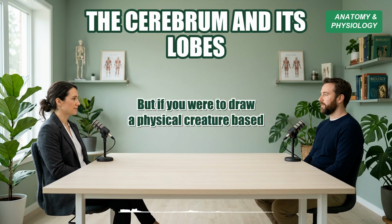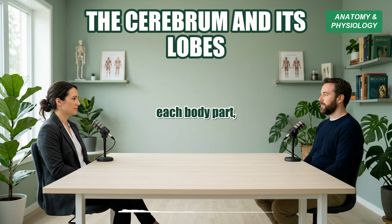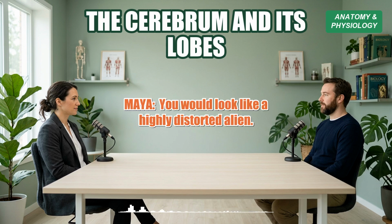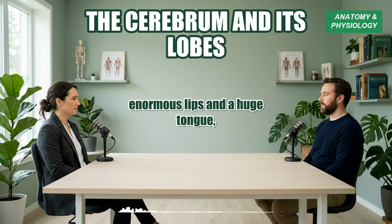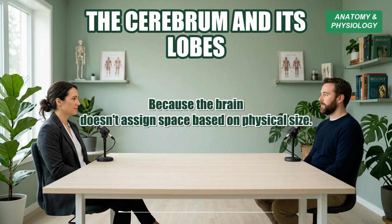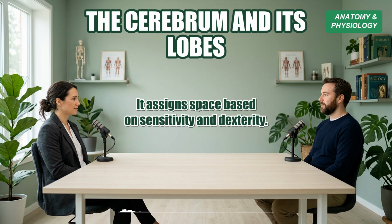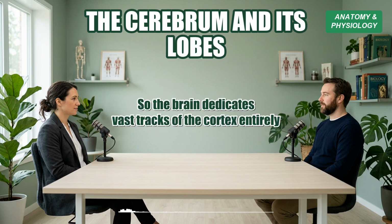But if you were to draw a physical creature based exactly on how much brain real estate is dedicated to each body part, you would not look like yourself at all. You would look like a highly distorted alien. You would have gigantic, massive hands, enormous lips, and a huge tongue, but a tiny little torso with spindly arms and legs. Why? Because the brain doesn't assign space based on physical size. It assigns space based on sensitivity and dexterity. Your fingers require immensely complex neural coordination compared to, say, your thigh. So the brain dedicates vast tracts of the cortex entirely to your hands.